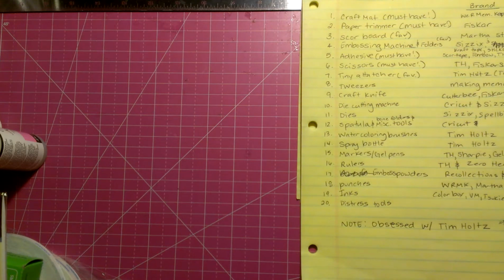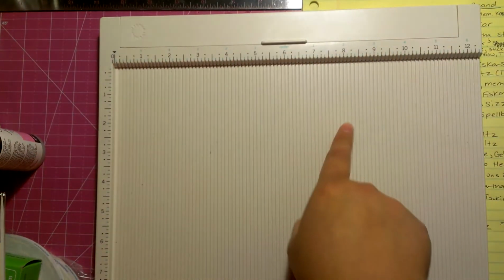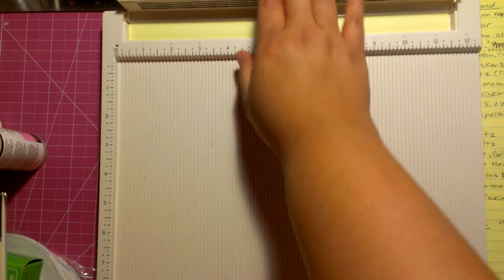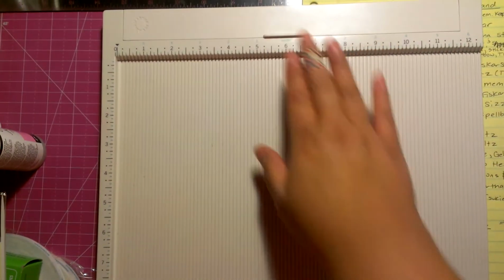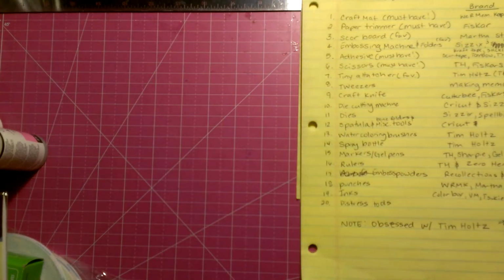The next thing is a scoreboard. I actually think this is a favorite more than a must-have, because you don't really need it, but it's very, very useful when you're doing cards or anything that needs a really good crisp line. This one has a storage unit up here, so you can put your bone folder, and it has the different measurements of the cards right above it, so it's pretty useful. I feel it's just a favorite.